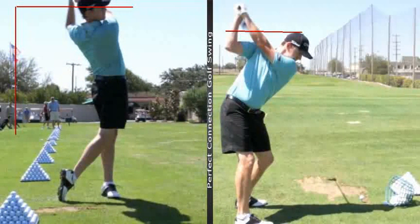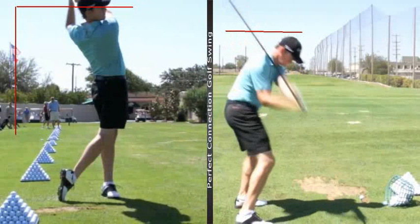But if you're looking for some things from last week's winner, again, the width and the stability in the lower body, and proof that you can win, you can play this game to the highest level. And again, one of the longest players on tour, he is a shoulder planer.